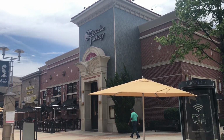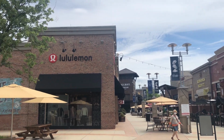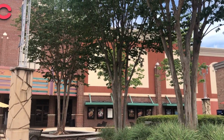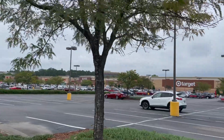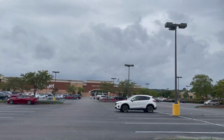But as far as close proximity to most of your shopping, you've got a mall in South Durham called South Point. It's a really nice mall. The Target that's in Durham is located in South Durham. Yeah, there's actually two Targets. There's one at South Point, and then there's one more on the southwest side of town. So we have two options for Target, but they're both on the south side.